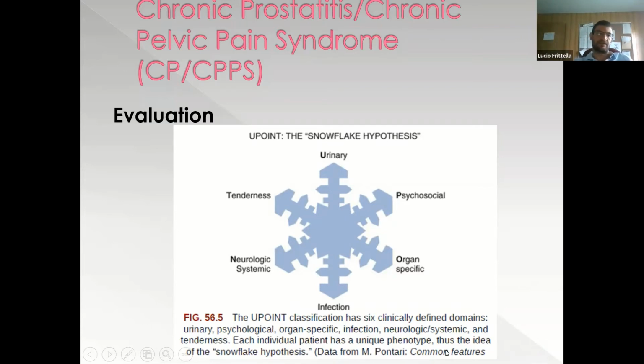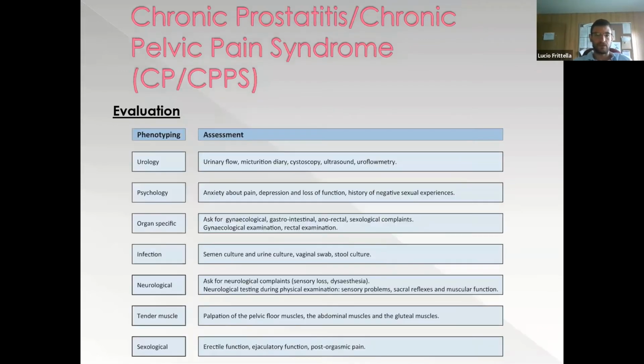Whereas patients who have a discrete cause for their pathology, such as a bacterial prostatitis or a urogenital malignancy, will tend to only be focused on perhaps 1 or maybe 2 of the domains. These are the different elements that make up the 6-pointed star, even though there's 7, and UPOINT suddenly found an S when they transcribed it to the EAU table.